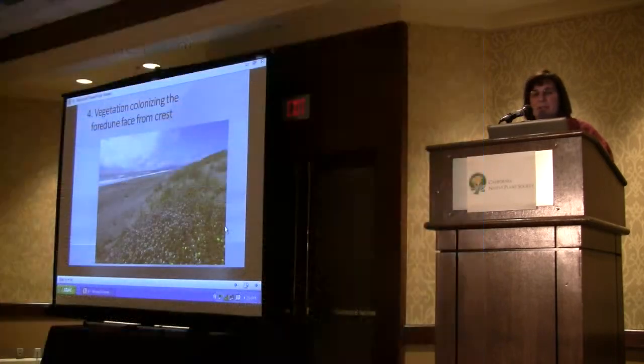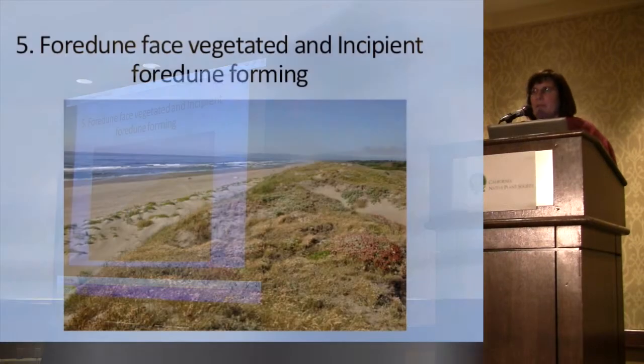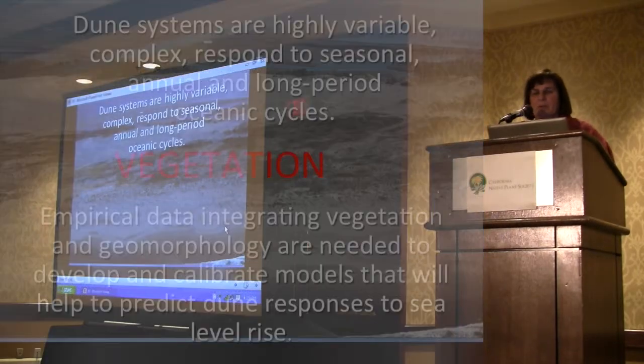Once that occurs, you can get vegetation colonizing from the top of the foredune down onto the face. And then with a continued quiescent weather period, you can get the formation of an incipient foredune. And then you're back at the original. This could be maintained, or this could go next into a major erosional cycle.